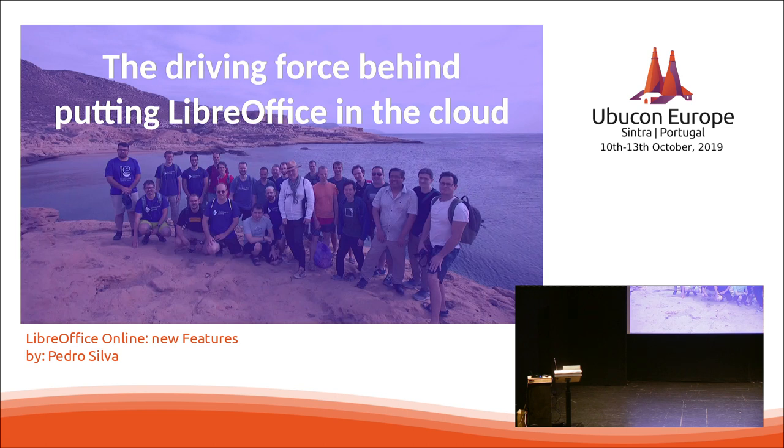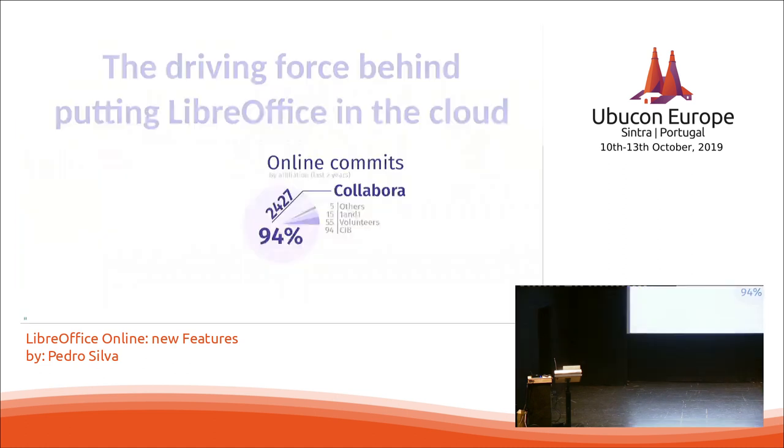This photo is in Cabo da Gata, in Spain, at the last Ubucon, which was great. We had a lot of fun. As you see, my really happy face here, slightly tired.